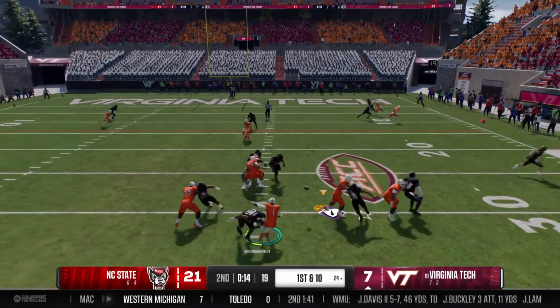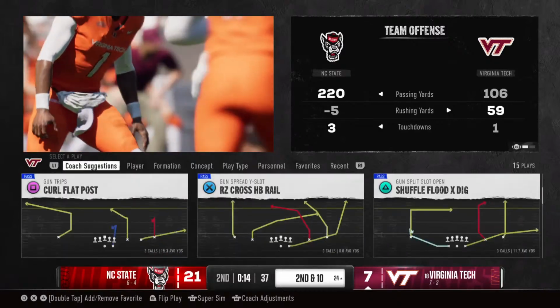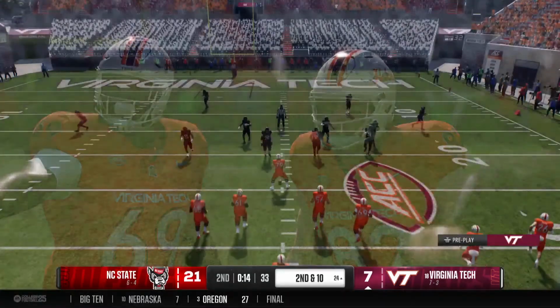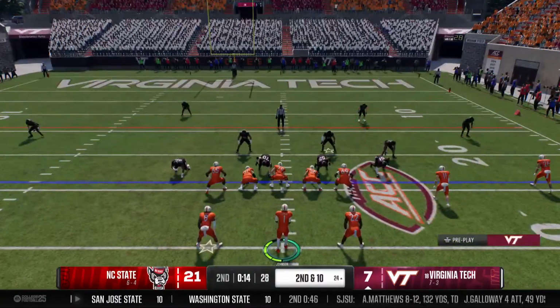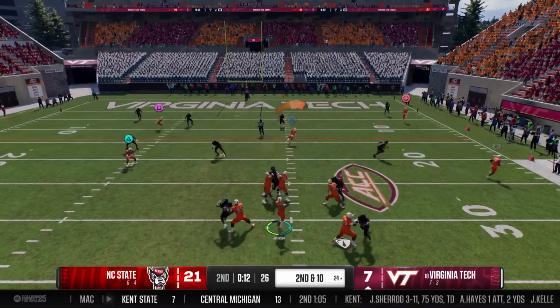Johnson wants to throw it. And he got smacked just as he released the pass. It's incomplete. And this is why this team is losing this game right now. They cannot protect their quarterback. He's already been sacked a bunch of times. Almost got sacked right there. This guy doesn't have a chance with the way this offensive line is playing.